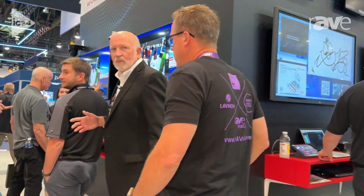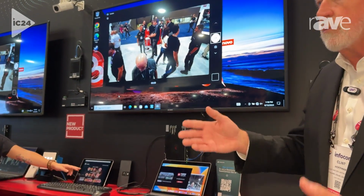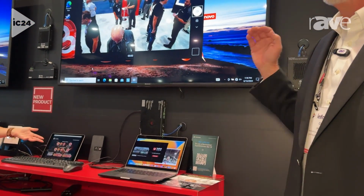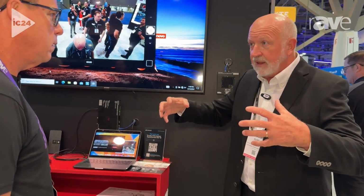So we'll do the best we can here. What happens then on our third iteration is we said, okay, we have these transmitters and we have these receivers. What we're going to do, because we're SDVoE now, is put them into a 10 gig router, put everything into that, and create a topology, a network in the room.